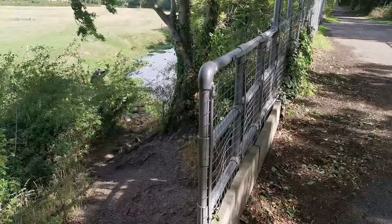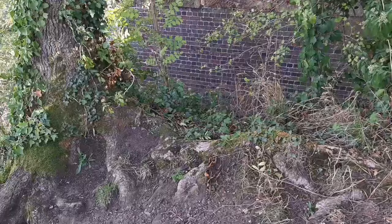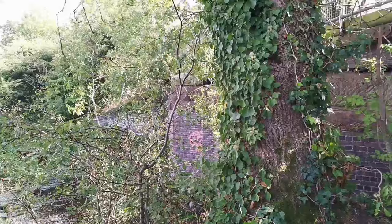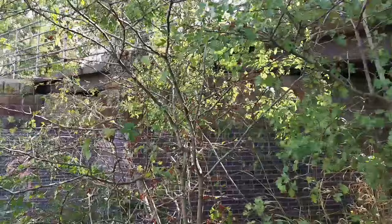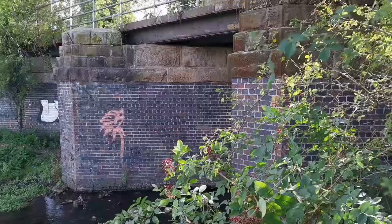So the top isn't the original bridge, but you can definitely see bits of the original bridge down here. Look at this. Absolutely lovely. So as you can see, some bits of the original bridge over here. That's nicer down here. So there you go, there's the original brickwork of the original bridge.